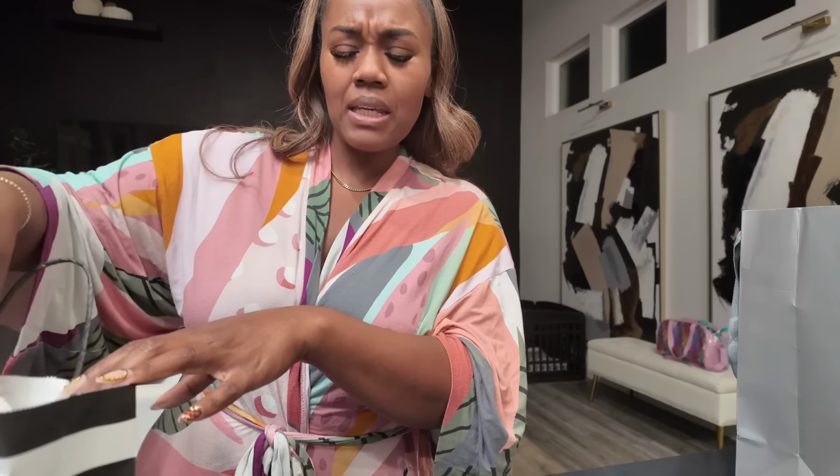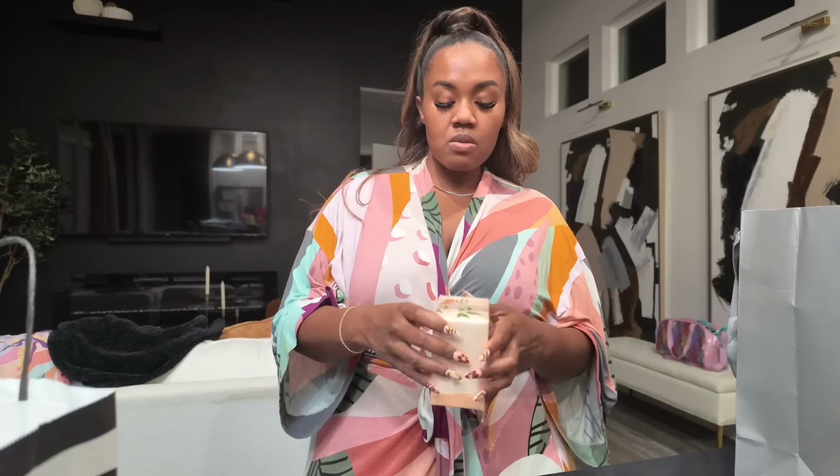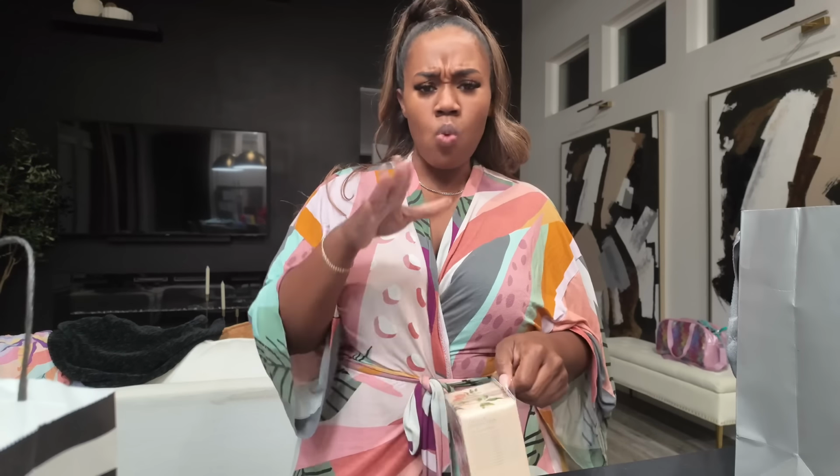But I actually smelled Valaya on somebody, and I asked them what they were wearing. They told me what it was. So I was at Neiman's. What was I in there for? I think I was actually just walking through there to get somewhere else. And I was like, oh, let me try it. I fell in love. I bought it on the spot. I was like, this is amazing.